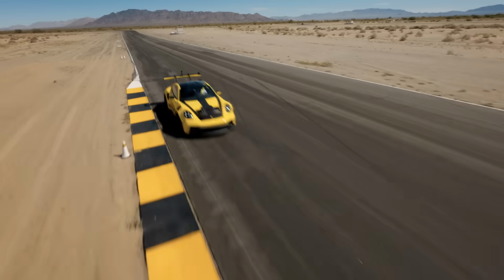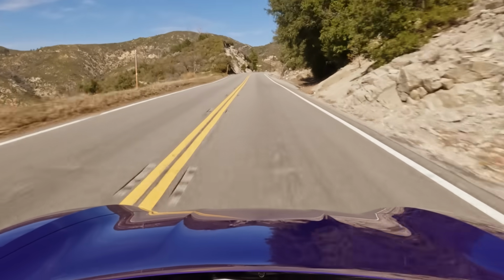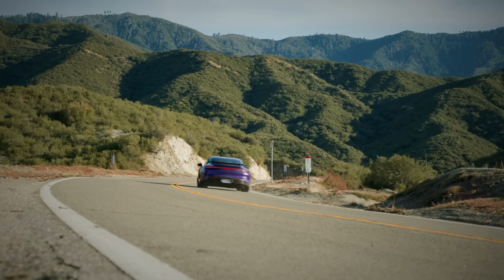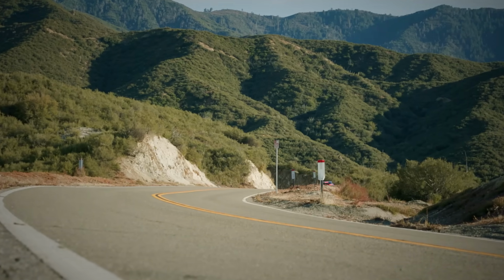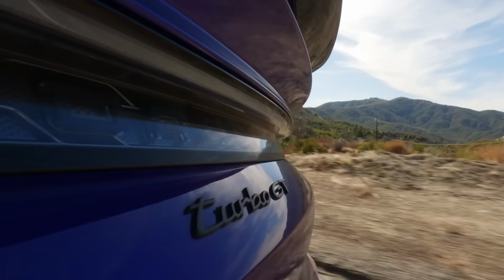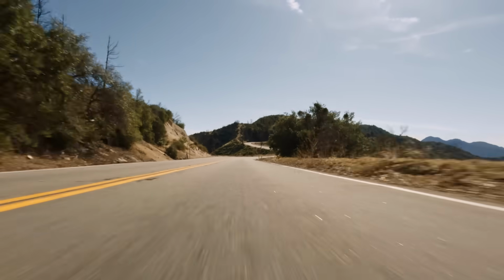Is it going to feel as good as a GT2 RS or a GT3 or that Ferrari 296? Like, no, it's not, but it's faster, maybe quicker. It's just a mad machine. Again, I keep looking down and I'm seeing how fast I'm going. I'm like, I'm in trouble. Oh, woo, ha ha. It's just insane how quick this thing is.